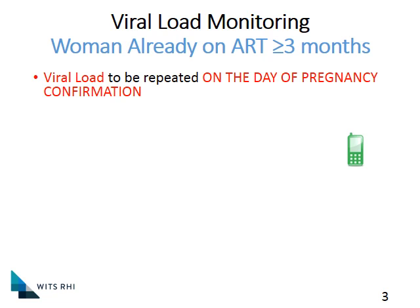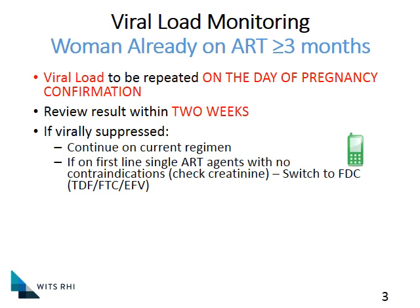But basically, on that day when you just find out that she's pregnant, a viral load must be done. And it doesn't matter if the last viral load was a month ago or 6 weeks ago. Don't sweat about it. Do a viral load as soon as you discover that she is pregnant. And very important is to make sure that we get those results back, and get them back quickly. It doesn't help if you do a viral load and you don't know what the result is. So make sure to bring her back and make sure that she sees you on that day.